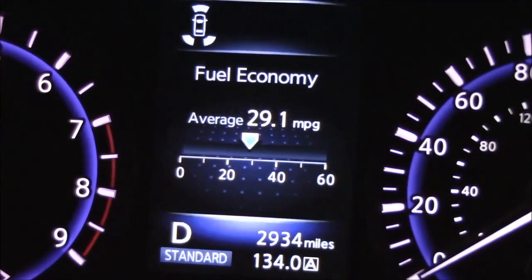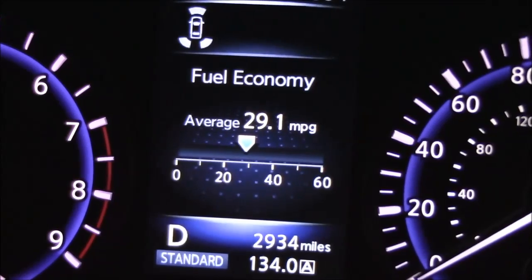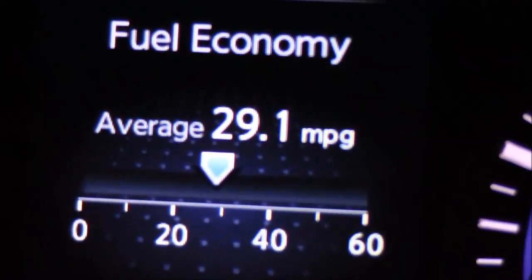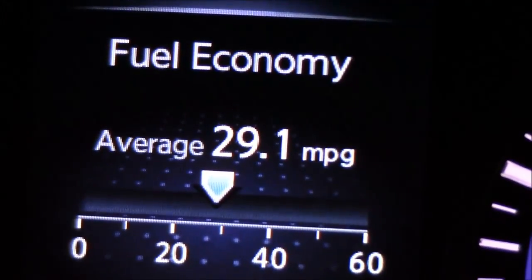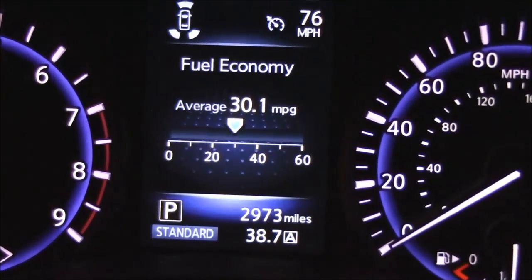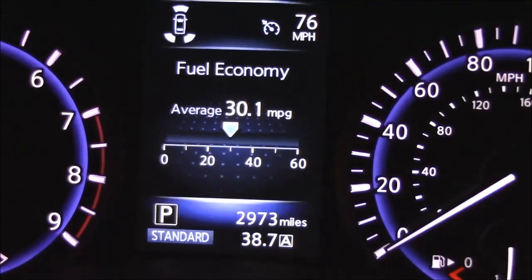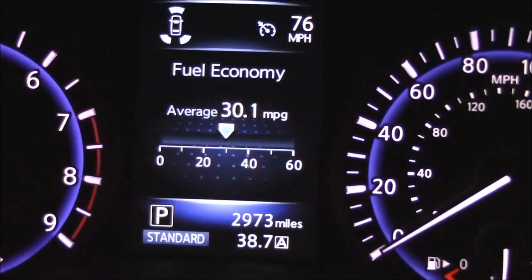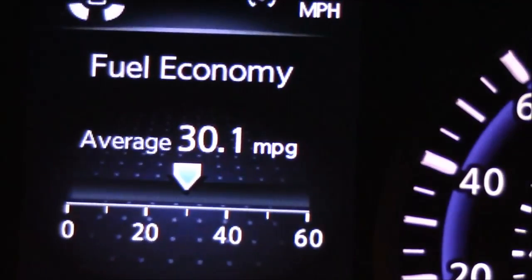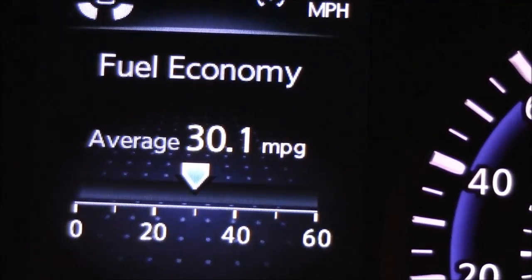This is our first official highway fuel economy test. 55 miles, averaging around 70 miles per hour. 29.1 mpg. Here's our fuel economy test number 2. A 39-mile trip with the cruise control set at 75 miles per hour. We hit the 30 mpg mark, so it can be done.